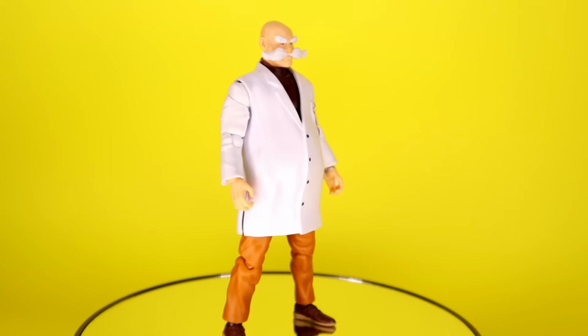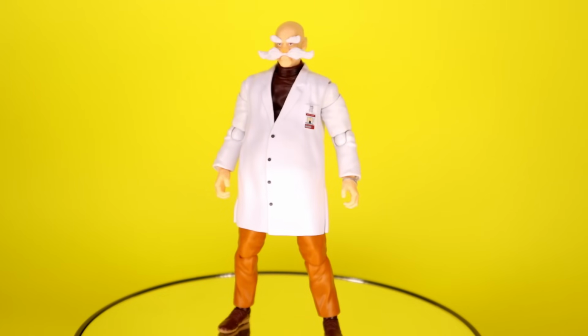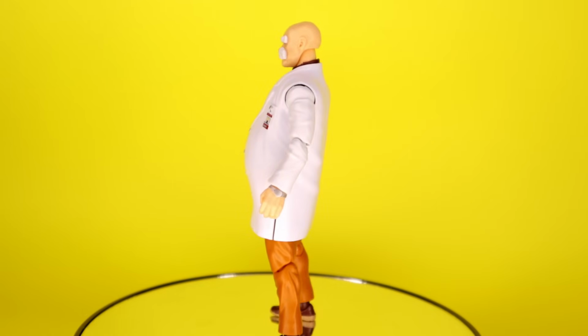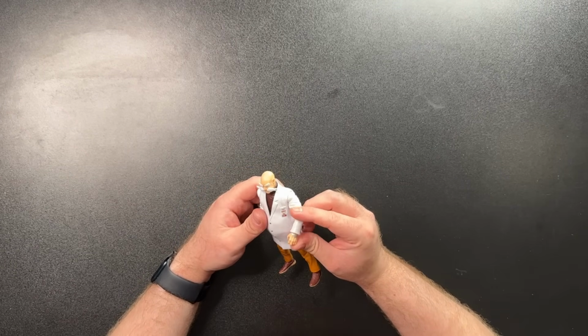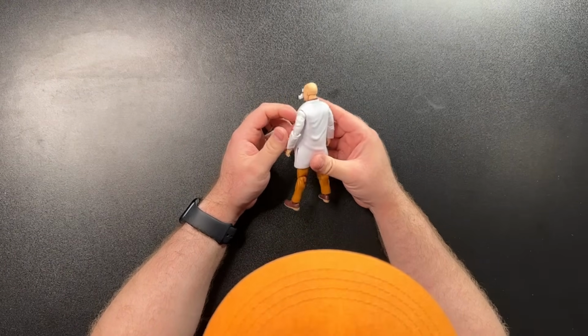But here is a closer look at Gerald Robotnik himself. Look at him in his glory. Isn't he glorious? Look at the wrinkles on his face. That is Gerald through and through. I liked the detail on the badge as well. I didn't think that was completely necessary. And he even has a watch on. I didn't even know he had a watch on, but he does on the action figure. His hands can't really do anything other than move, so at least that's fine.